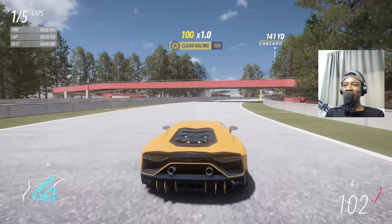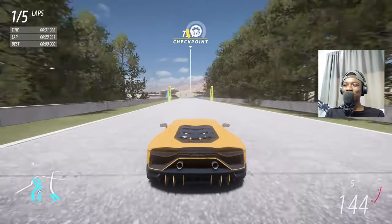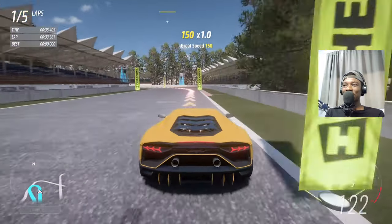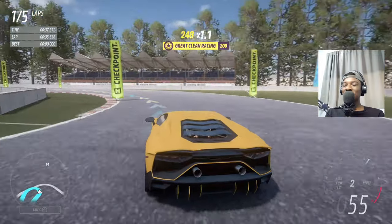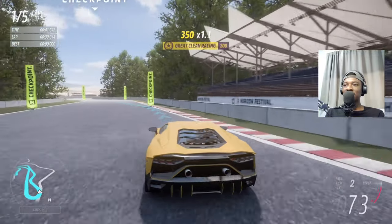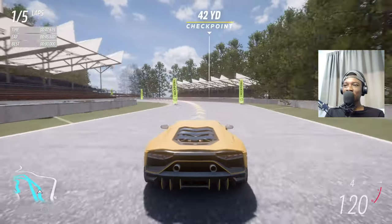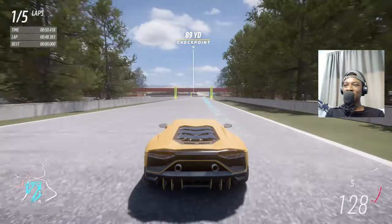Okay, maybe that will help. Maybe it will be slower than, okay, it won't be slower than the normal Aventador, because this one has 760 horsepower and 700-something newton meters of torque. So I think it's gonna be faster than the normal Aventador, and it even sounds better.